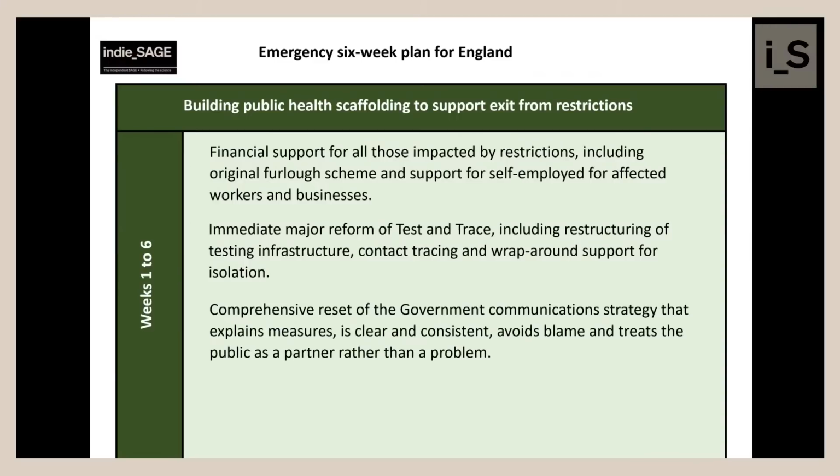It also means a comprehensive reset of communications. Everything is still confusing. It means we have to explain the measures. It has to be clear and consistent. We have to avoid blame. We have to avoid blaming people for the spread of COVID and work together to try and repress this virus.